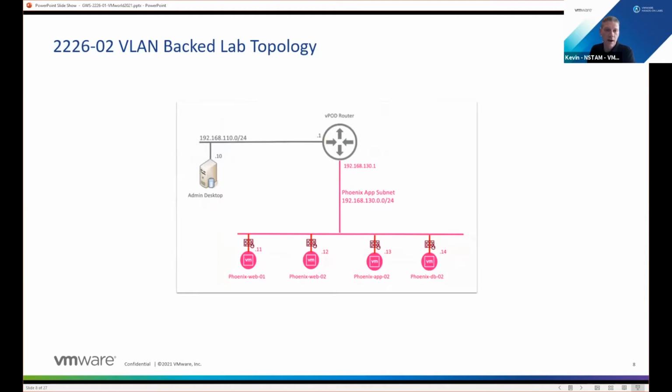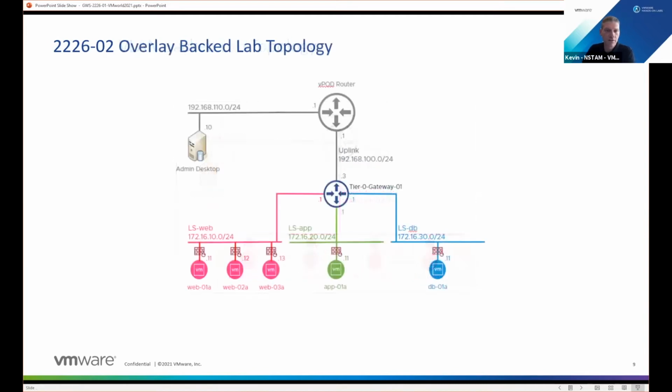So we have a 3-tier app called the Phoenix app. It's on a flat VLAN backed network. It's not using any of the virtual networking components of the NSX platform, so that we just showcase the security portion. But we still have the one from last year that we refreshed, which sits on 3 separate logical segments. And this is the one that I'm going to go over in the module that I'm going to show off.